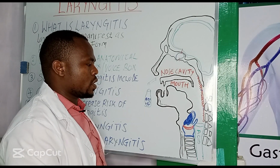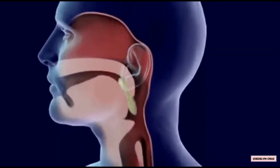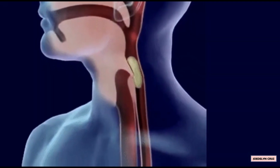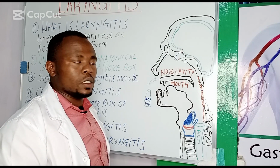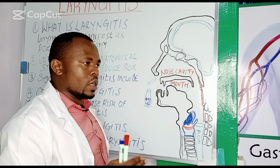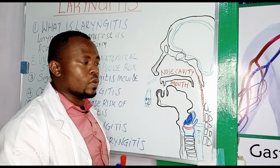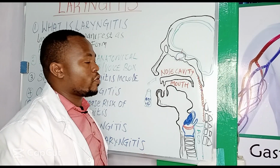One of the functions is that it participates in swallowing. Number two, it protects your lower respiratory tract airway by closing so fast that it prevents foreign substances from entering the lower respiratory tract. In case a foreign substance, like food when you are eating, enters the airway, it stimulates your cough reflex. You'll have a very persistent cough. The cough is trying to get rid of the foreign substance that has already entered the voice box.